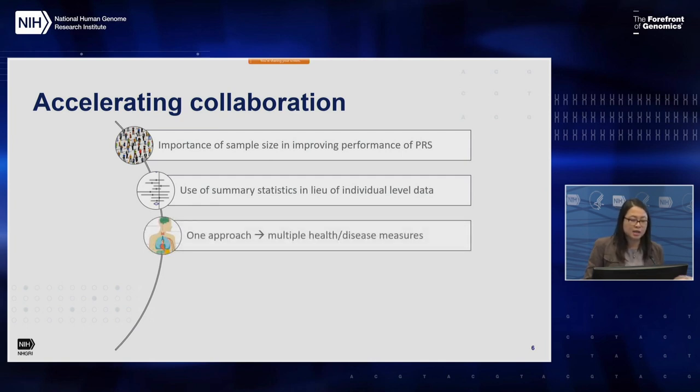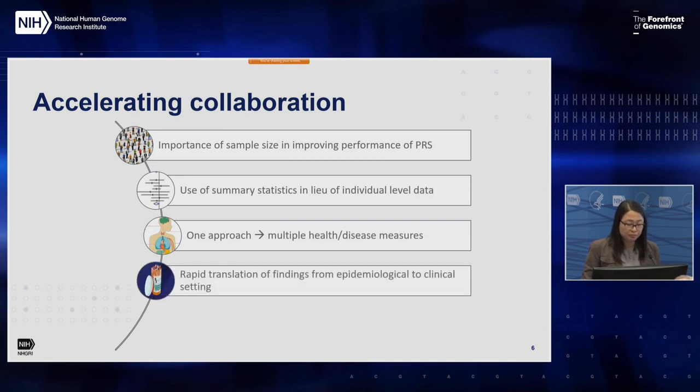The third factor here is one that NHGRI really takes to heart, which is that once you figure out how to do an approach like PRS in diverse populations for one disease, you can likely apply what you learn to multiple health and disease measures. There's likely to be a lot of synergy here.